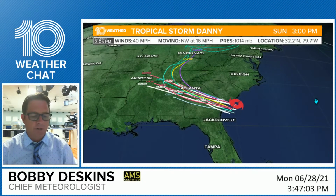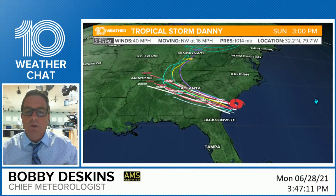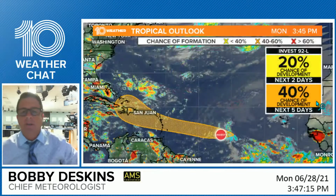Models do pretty much agree with all of that, so no big deal with anything. We're pretty sure it's going right there. It will weaken, of course, and then it'll be more of a rainmaker that moves off to the north. But again, that's going to get sucked up into a cold front.